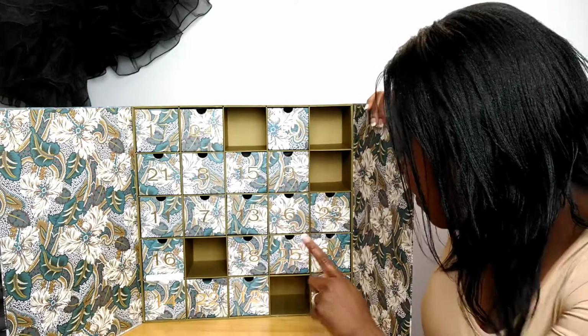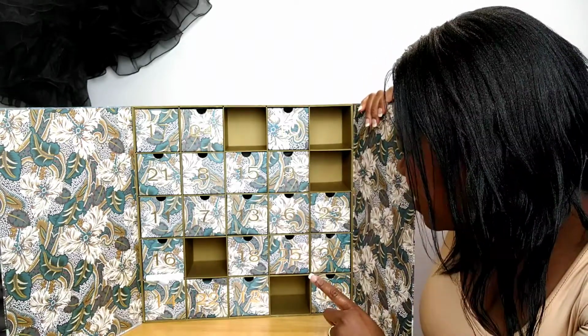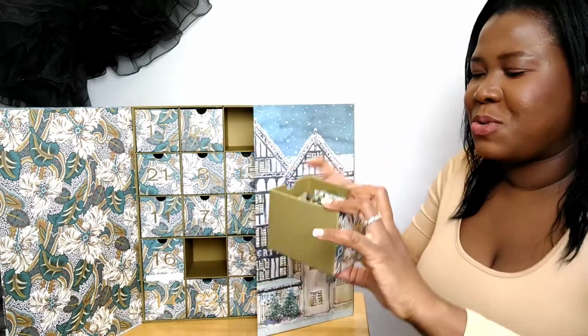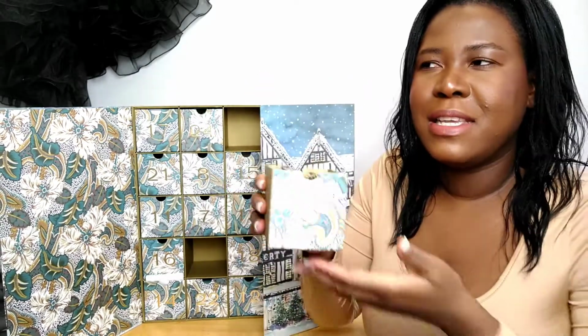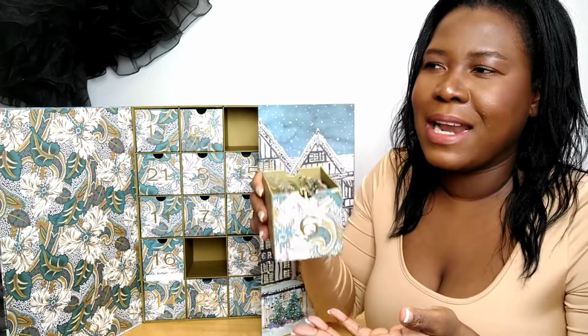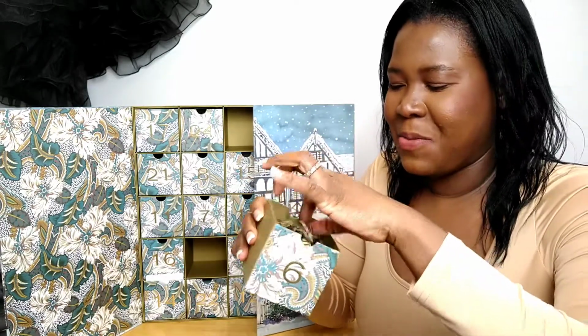So number 6. What is number 6? Right there in the middle. How on earth can you see that? I'm so close to it. It looks like it's a liquidy product. It's quite heavy. It may be in a glass bottle. Okay, what do we have here?